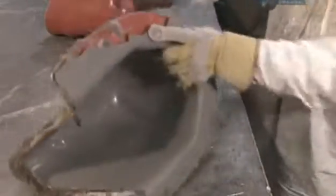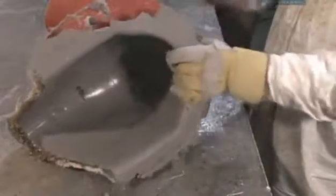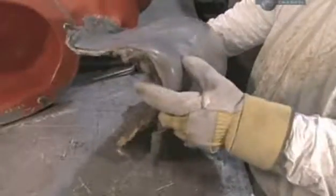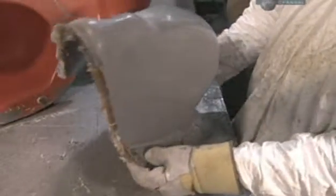After 20 minutes, the laminated fiberglass shell is pried from the mold. The shell is now extremely rigid. It's the raw form of a goalie mask, but it still needs a lot of work. It's over to the trimming and grinding station.